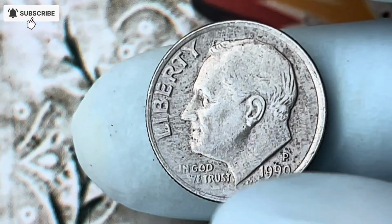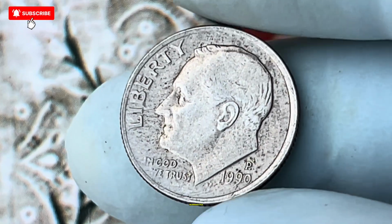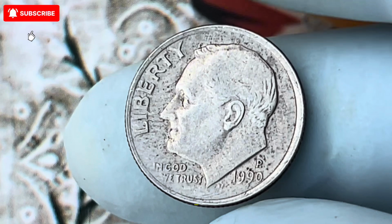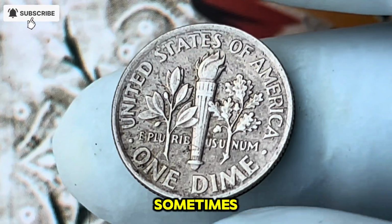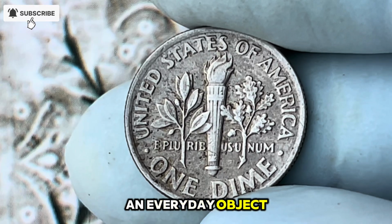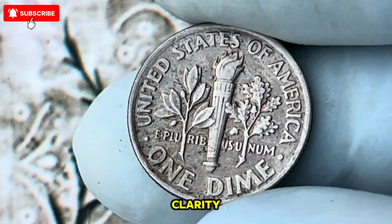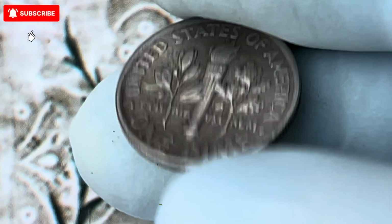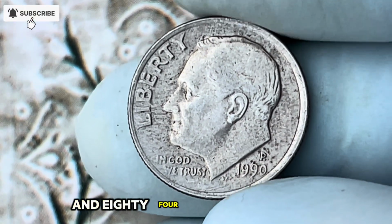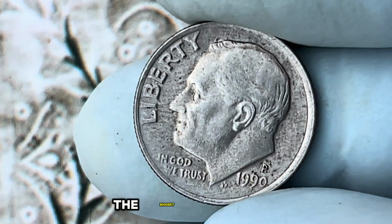of the modern era. Its existence reminds collectors that the most compelling stories in numismatics don't always come from the oldest coins or the ones with the fanciest designs. Sometimes, a missing letter, a tiny S, can elevate an everyday object into a piece of living history. Depending on grade, clarity, and provenance, confirmed 1990 NOS dimes are valued between $42,000 and $84,000, a testament to how even the smallest absences can leave the biggest impressions.